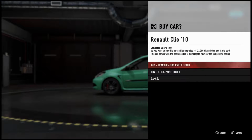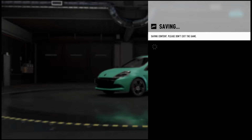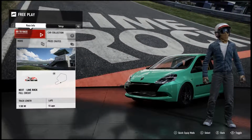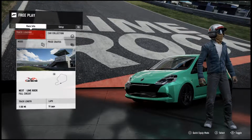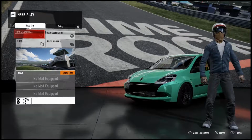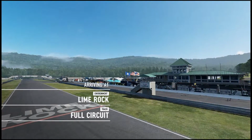it does. So we're going to buy it in stock form, stock parts fitted, as I have been doing for all of these cars. And we're going to take it on over to Lime Rock. Full circuit, no mods, no tweaking, nothing like that. Just when you buy it, you're good to go. So same rules apply as I have for everything else, and possibly detrimental to a couple, because there were a few like the Polaris that I could have very easily tuned, but that's not the point. The point is, how are they the way they are?